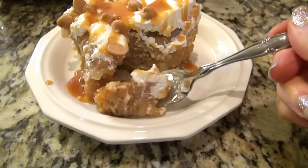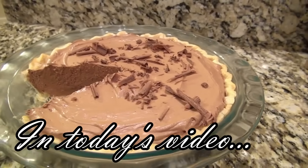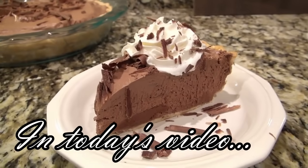You cannot have Thanksgiving dinner without desserts. The holidays are almost here, and that means lots and lots of sweet treats. And I'm pretty sure you're gonna love these recipes.